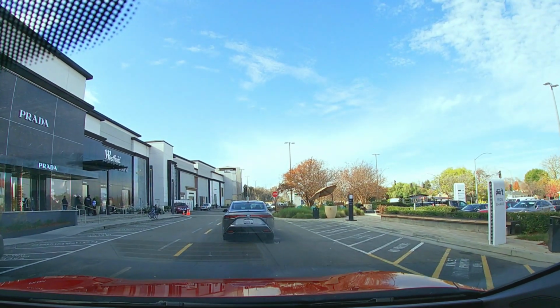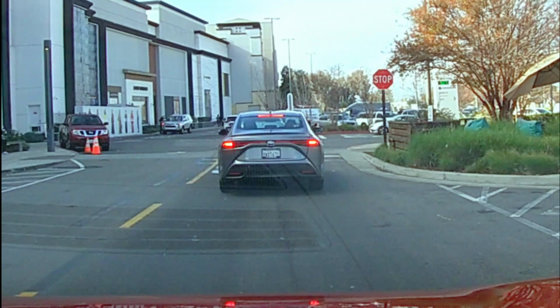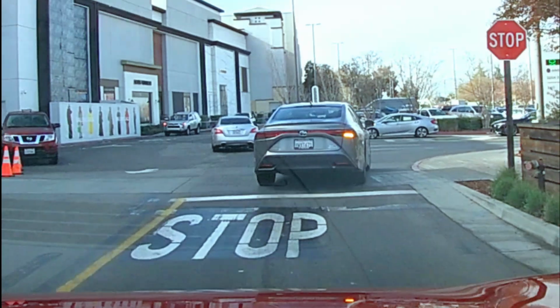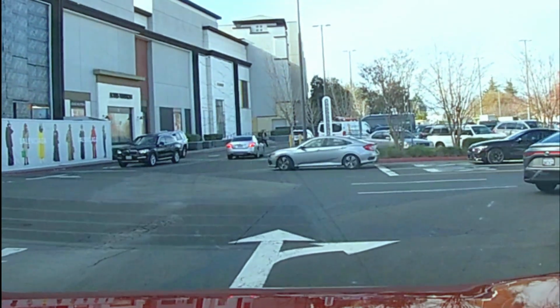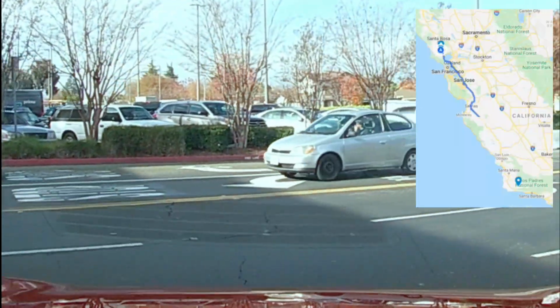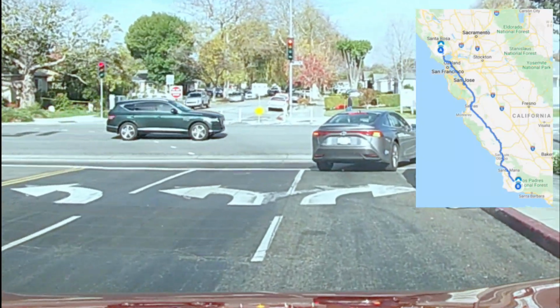In front of us here is a Toyota Mirai, which is a fuel cell, and I believe it probably runs on hydrogen. Interesting. Limited number of those in California. So now we're trying to find our way to Highway 101 South, driving into Soledad, Salinas, to Paso Robles, sort of John Steinbeck country.